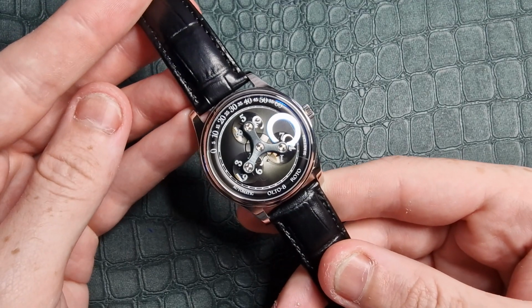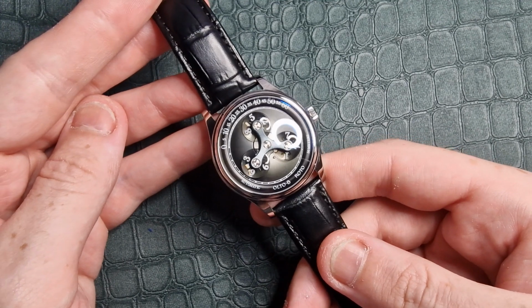Now, we do have a lume shot to show, so let me get these lights out and let's have a look at it.